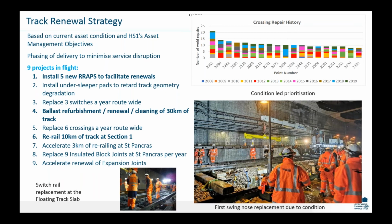So if you look at the top graph, it shows the condition of crossings, based on their condition. For example, the first crossing, 2362, has over 20 weld repairs and has subsequently cracked. So using it as a baseline, we're starting to renew some of these crossings that have the most weld repairs.